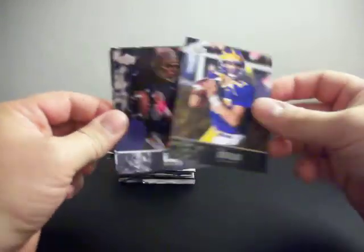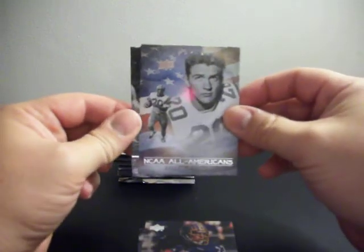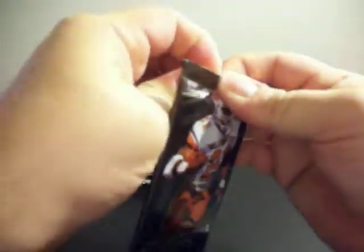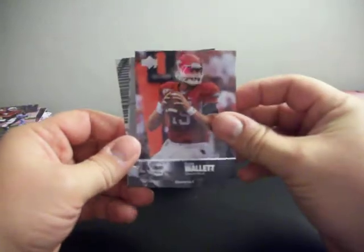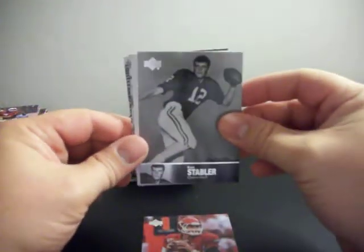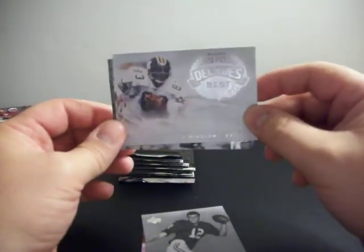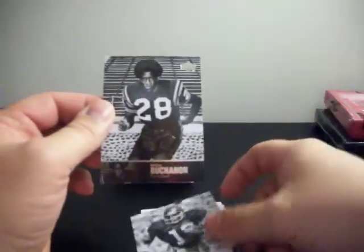Alright, Pat Devlin, Dan Marino, NCAA All-Americans Billy Cannon, Greg Pruitt, and John Elway. Alright, got a Ryan Mallett, Ken Stabler, got a Kellen Winslow, 1970s Best Decade, so that's Kellen Winslow Sr. Got a Charles White and Willie Buchanan.